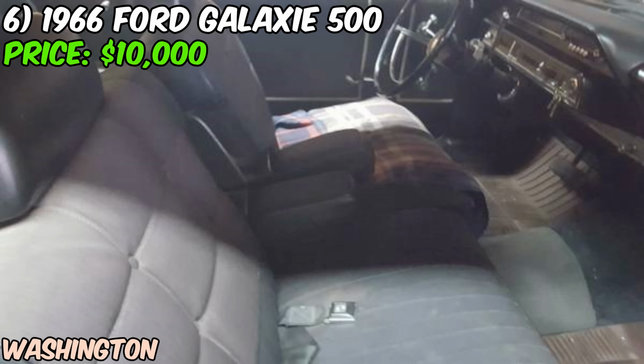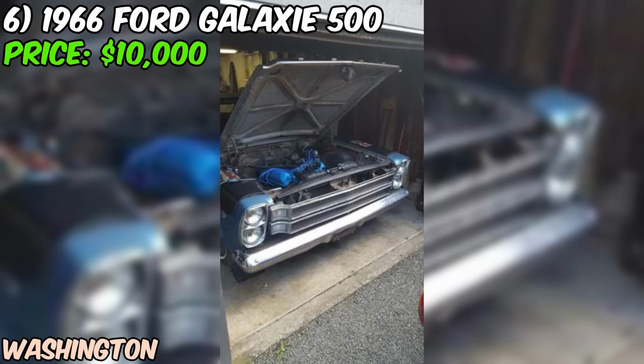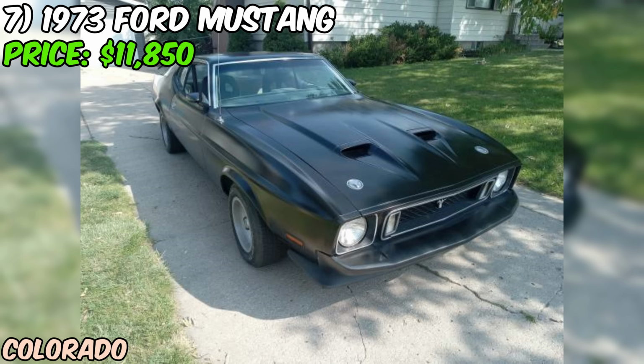It's going to need some elbow grease, and probably a fair bit of cash to get it roadworthy. But imagine cruising down the highway with the top down in this classic once it's restored. Just remember, you're buying a project here, not a daily driver. At least not yet. But for the right person, this could be the start of an amazing journey with a true American classic.